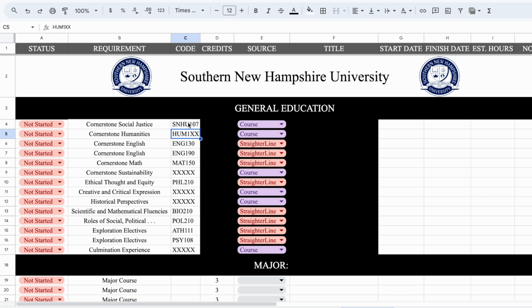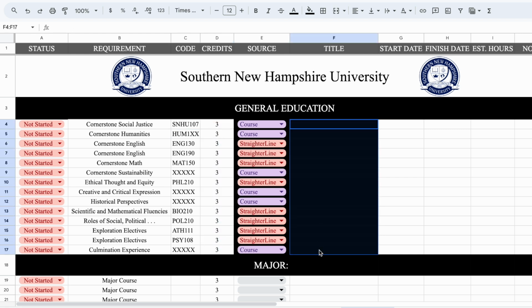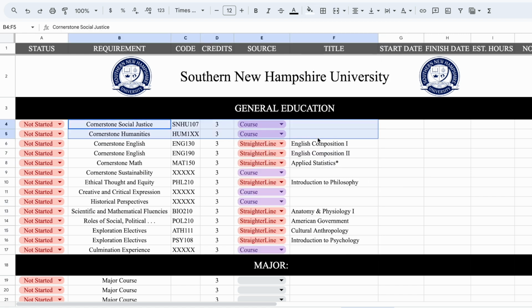And in this case, we want to find course codes to fulfill these requirements that actually correlate to a StraighterLine course. Here's the number of credits for each of these requirements. And then let's take out what we've all been waiting for, which StraighterLine courses these correlate to. As you can see, there's no StraighterLine equivalents for these first 2, but English Composition 1 and 2 are perfect fits for their cornerstone English requirements.